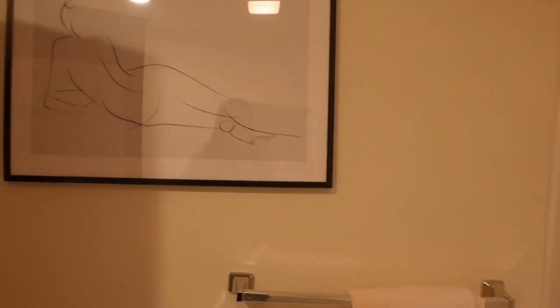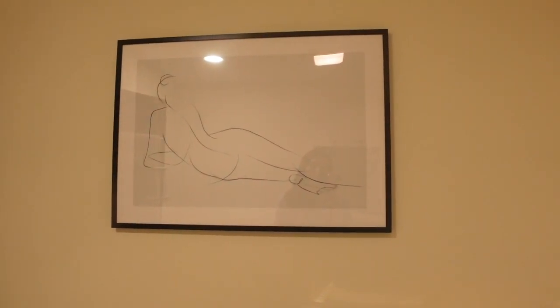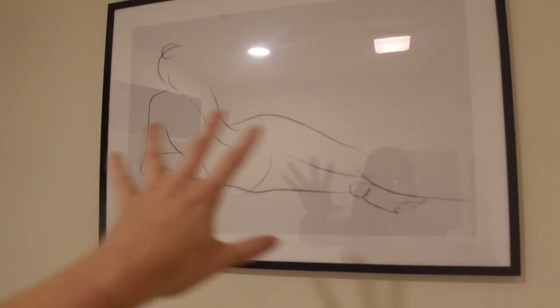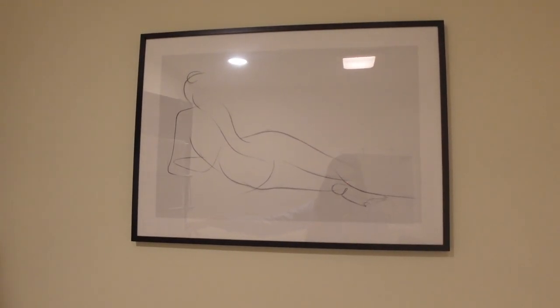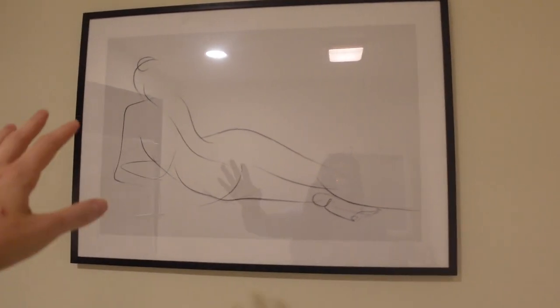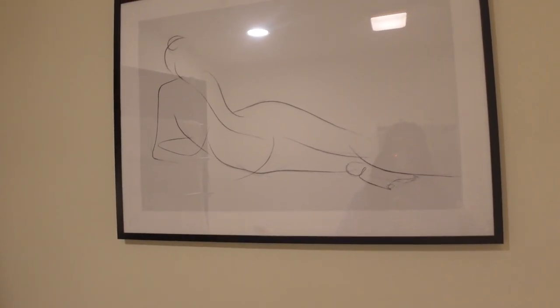All right, so the first piece I actually picked up is in my bathroom. I didn't have any art in here before, but I wanted something really simple, and I just absolutely love this abstract drawing of a female figure. I have other art pieces from Desenio in my living room that also have that kind of abstract line structure, and when I move into my new apartment, we wanted to get this piece for the bathroom and also use the other two pieces that are currently in my living room.